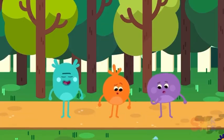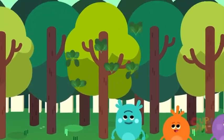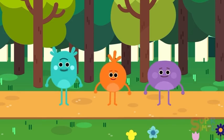Look! The swooping spinach are here! Now remember, Bumble Nums, we need 6 bunches of swooping spinach. Go catch them!